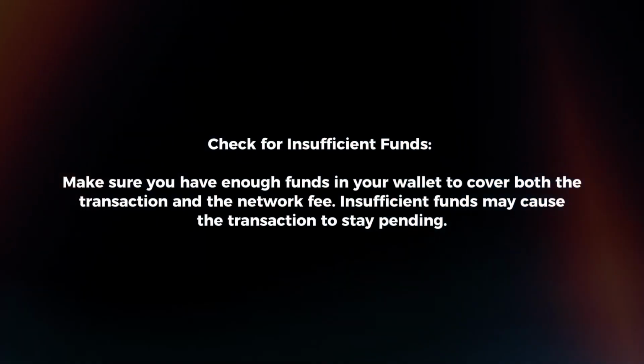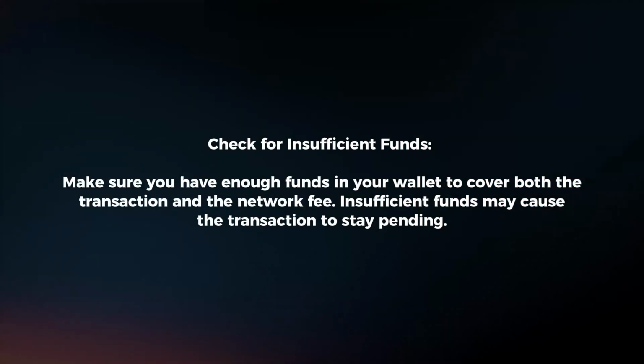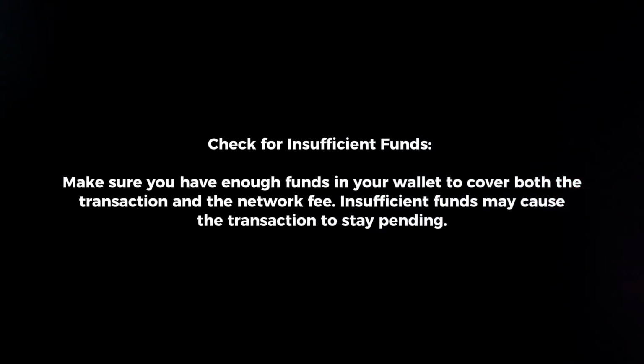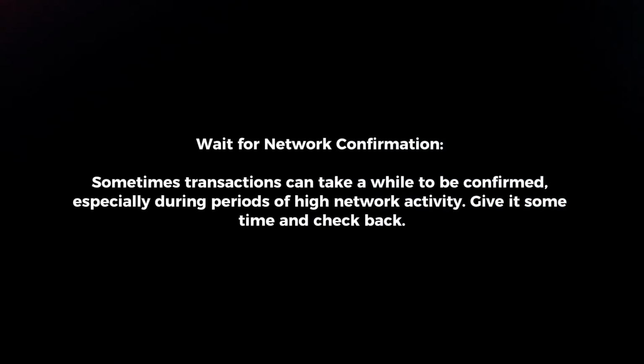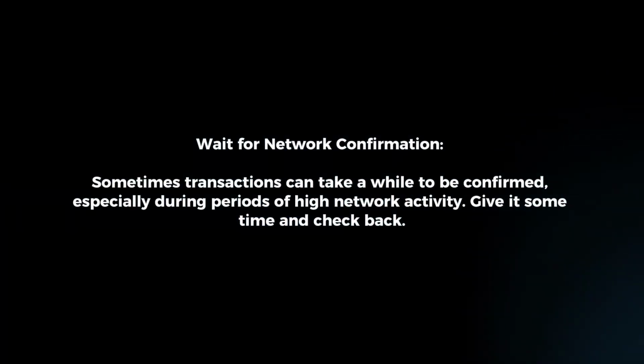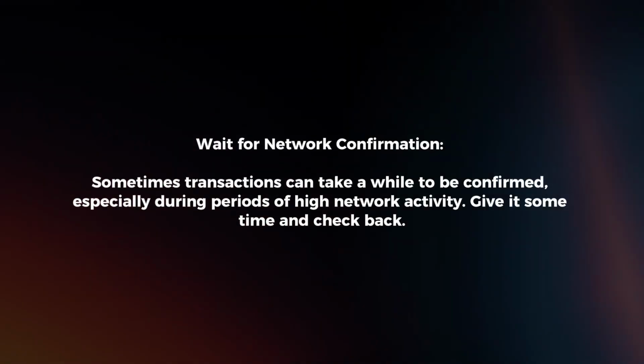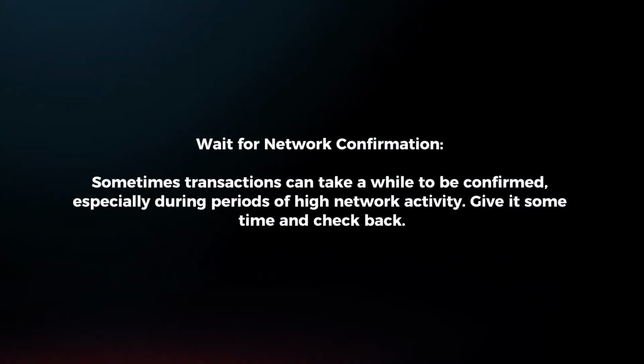Check for insufficient funds. Make sure you have enough funds in your wallet to cover both the transaction and the network fee. Insufficient funds may cause the transaction to stay pending. Wait for network confirmation. Sometimes transactions can take a while to be confirmed, especially during periods of high network activity. Give it some time and check back.